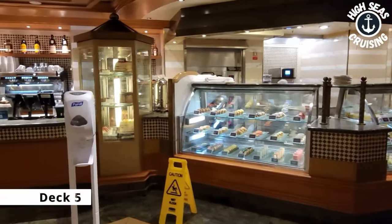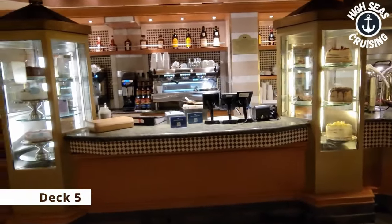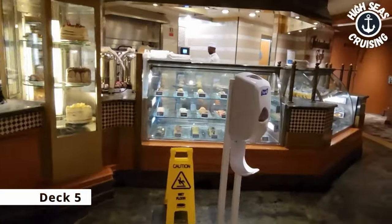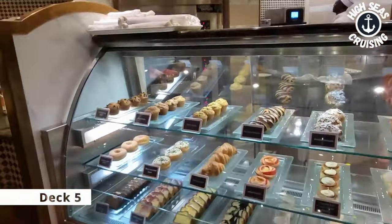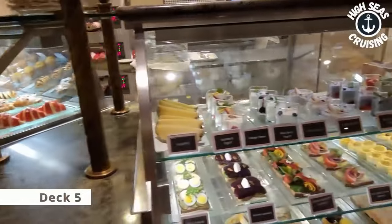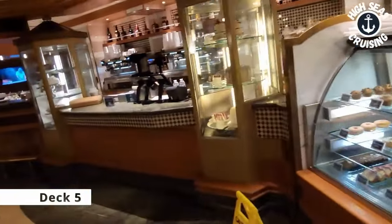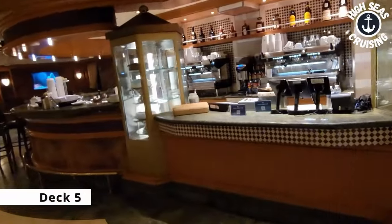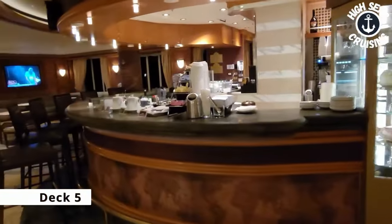All right, so we start here at the International Cafe. Now this is 24 hours a day, but you can get all kinds of snacks. We'll come over here and take a look. You can get all kinds of snacks here at the International Cafe. This is also where you come and get your morning coffee. And like I said, 24 hours a day.